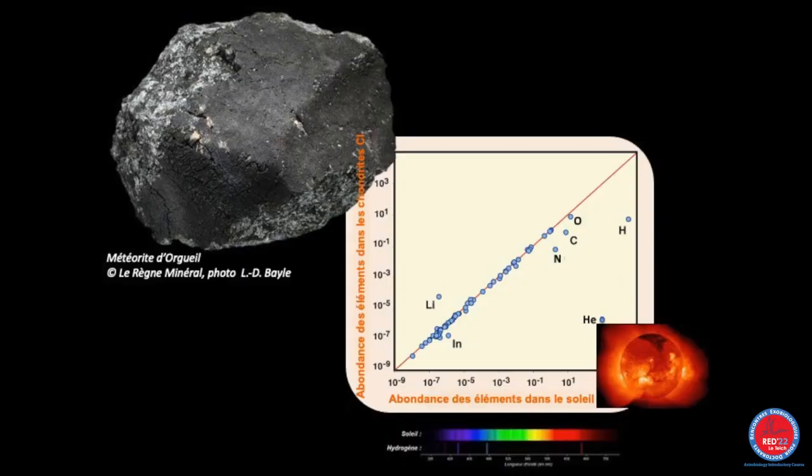This is the abundance of elements. This is a log-log diagram. It's the abundance of elements inside this meteorite compared to the abundance of elements in the sun. And you can see that there is a very good agreement between the abundances of those various elements.